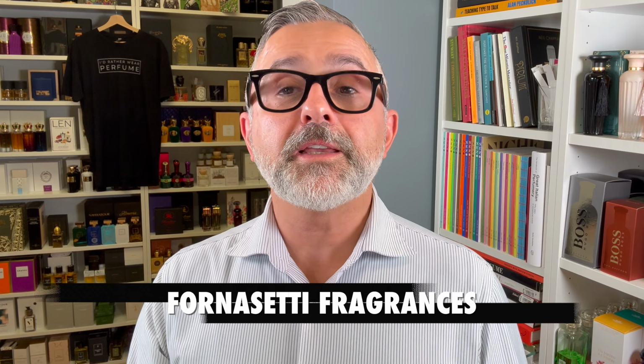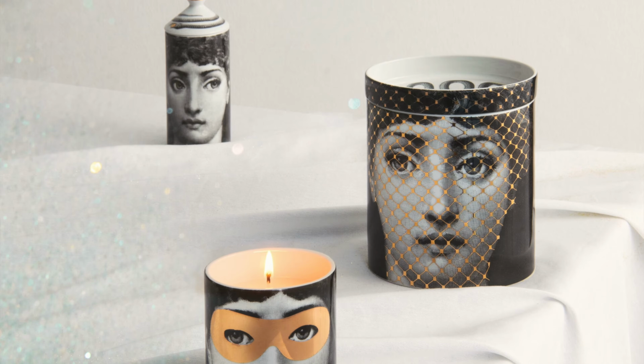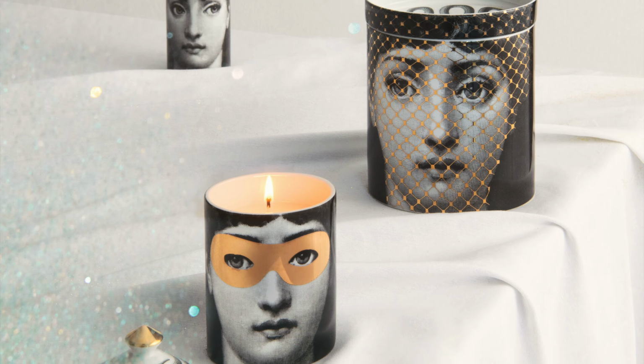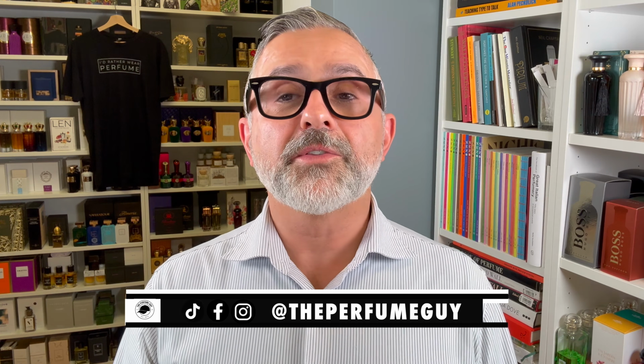Oh boy, Fornasetti. Who's a fan of Fornasetti? The candle brand who's been making the most beautiful, gorgeous candles is now launching 3 fragrances. It's an Italian brand, and these are the first 3 fragrances being launched by this brand for the first time. But their candles, as I said, come in the most amazing jars.